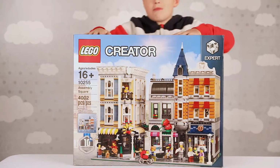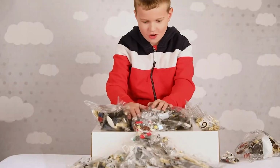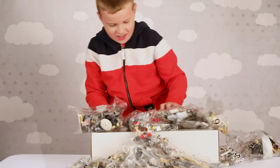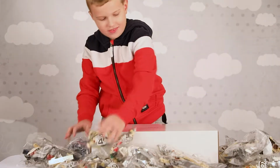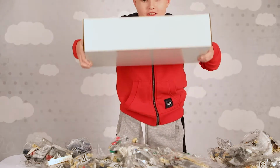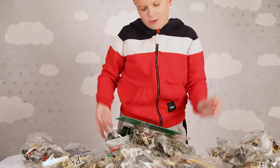Wait, let's use a mat. Wow, look at this. All right, let's move these out of the way and see what is in this big box. Wow, this time we did some new magic.